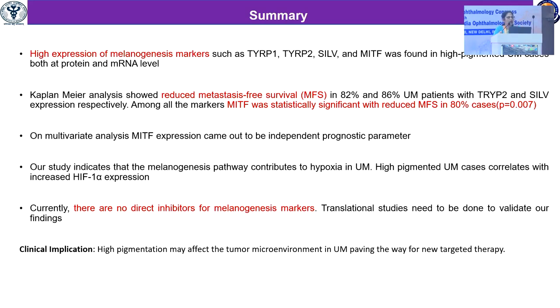So, to summarize, high expression of melanogenesis markers TRP1, TRP2, SILV and MITF were found in all high pigmented UM cases, both at the protein and mRNA levels, and Kaplan-Meier showed reduced metastasis-free survival in 82 and 86% of UM patients with TRP2 and SILV, but among all the markers, it was MITF which was statistically significant with reduced metastasis-free survival. On multivariate analysis, MITF expression came out to be an independent prognostic parameter, and melanogenesis pathway contributes to hypoxia in uveal melanoma, and high pigmented cases correlated with increased HIF1 alpha expression.